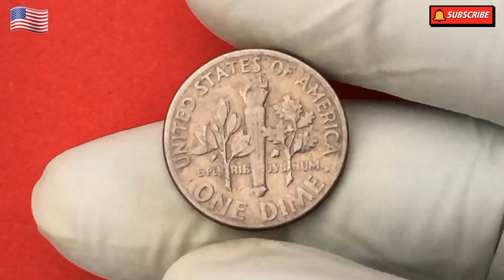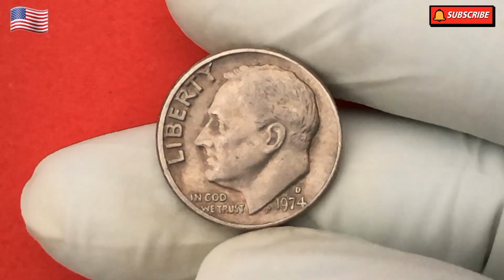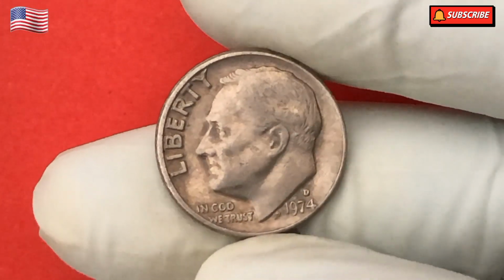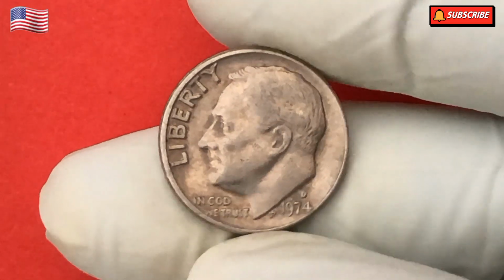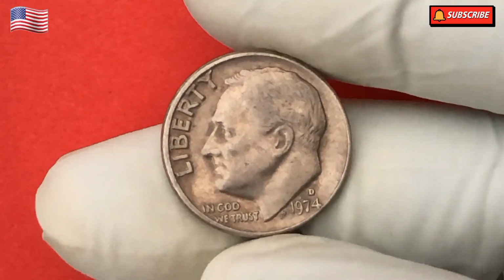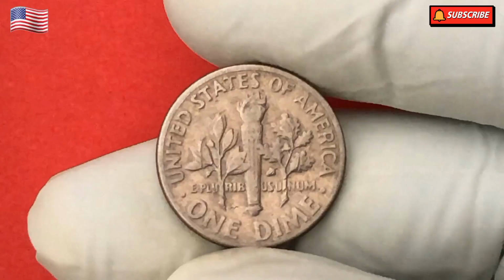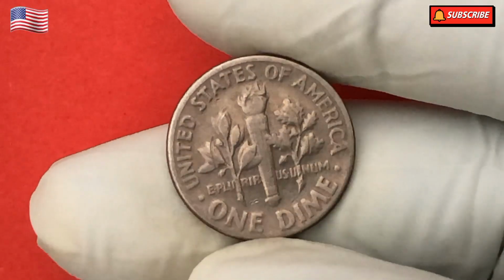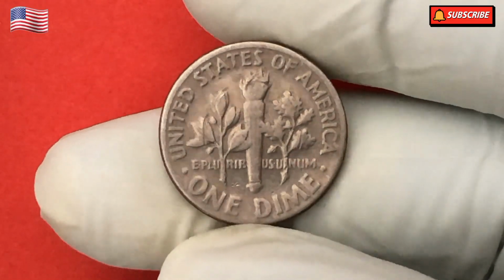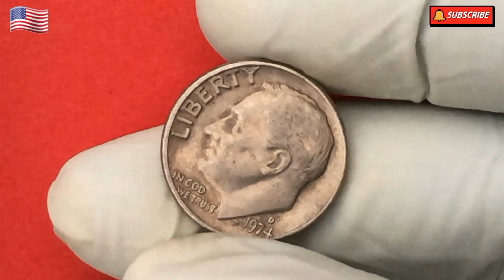Alright, now for the moment you've all been waiting for: just how much is the 1974 dime worth? If you happen to have one of these rare error coins in pristine condition, you could be holding on to something truly valuable. The most sought-after 1974 dimes with double die errors and off-center strikes have been known to sell for a staggering $51,000. Yes, that's $51,000 for a single dime. Can you believe it? A dime that was worth just 10 cents back in 1974 could now be worth $51,000 if it's one of these rare, error-struck coins.